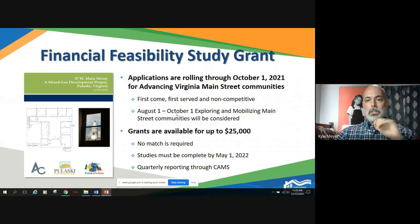So I apologize for that oversight at the beginning. So October 1st of 2021, the application is rolling. Grants are available for up to $25,000. There's no match required. Studies must be completed by May 1st of the next year, and quarterly reporting through CAMS.